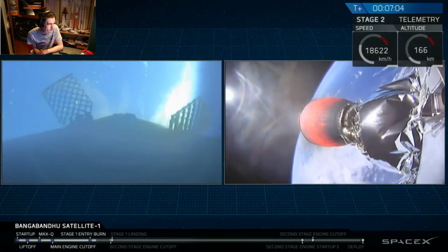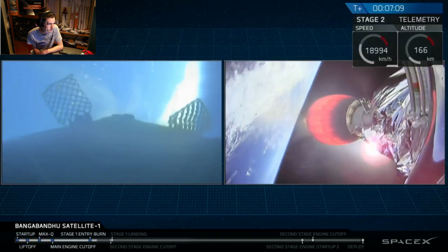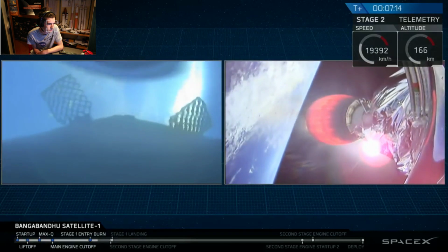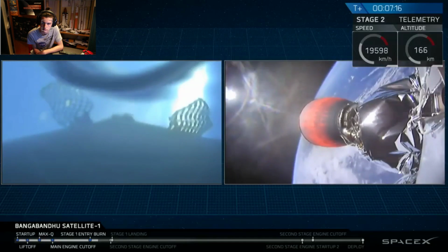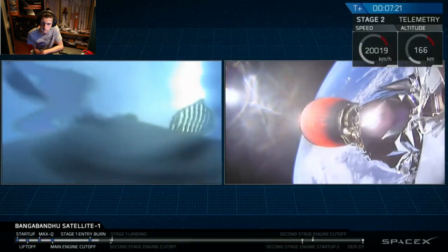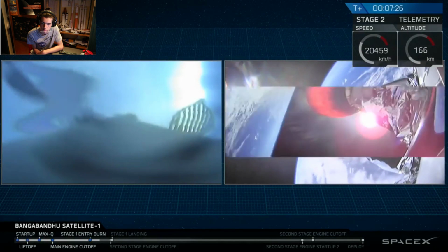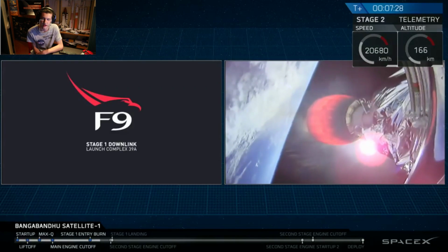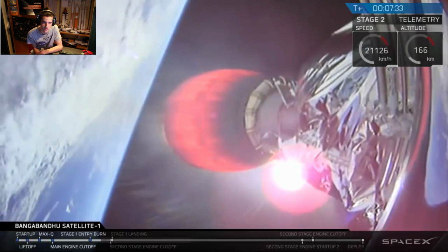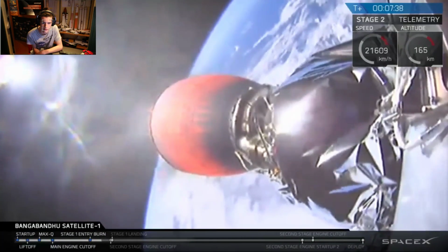As that first stage gets closer and closer to the surface of the Earth, we should be able to see features such as clouds, waves, and eventually the outline of our drone ship, Of Course I Still Love You. It looks like there may be some condensation forming on the inside of the camera, but we should get some good video. On the right-hand side of your screen, again, that second stage is still continuously propelling Bangabandhu satellite 1 into orbit. Looks like we may have lost video from the cameras on that first stage momentarily. We'll see if we can get them back.